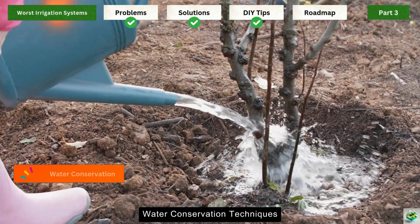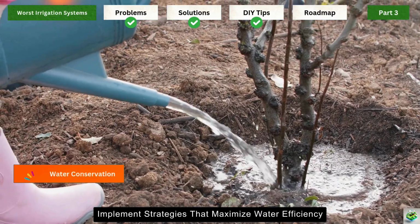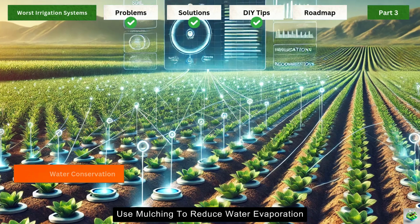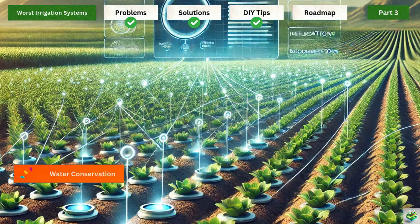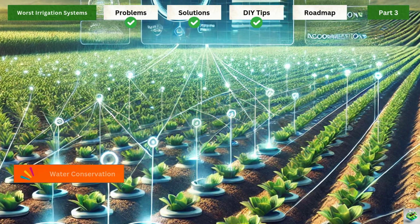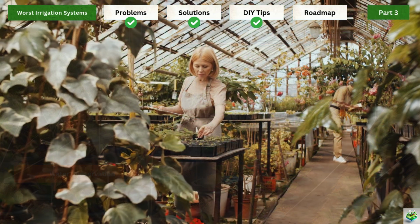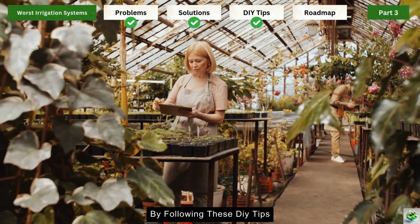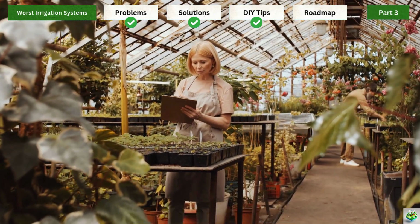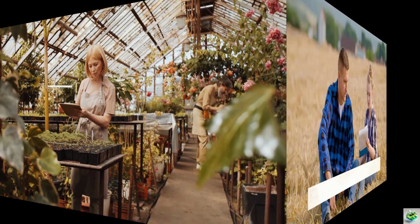Water conservation techniques. Implement strategies that maximize water efficiency. Install rain sensors. Use mulching to reduce water evaporation. Group plants with similar water needs together. Create water catchment systems. By following these DIY tips, you'll develop an irrigation system that's both sustainable and effective, protecting your plants and conserving valuable water resources.